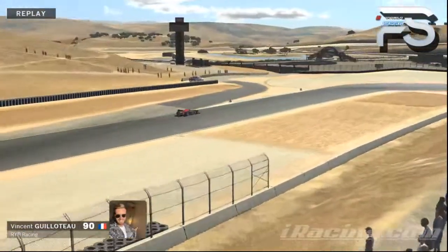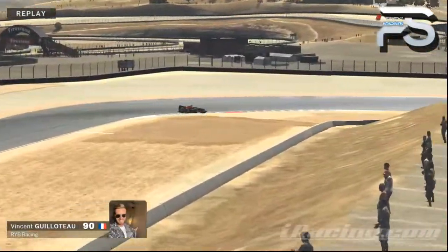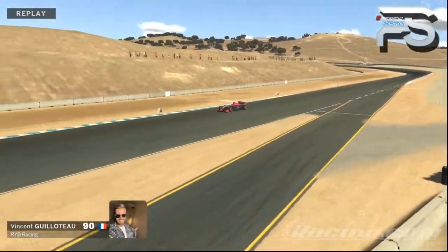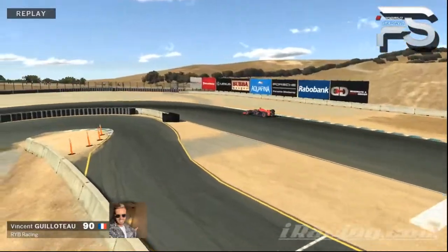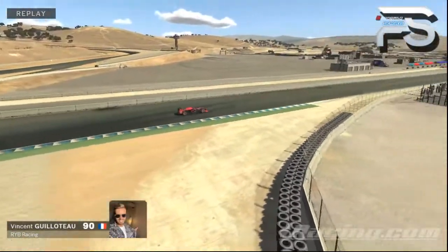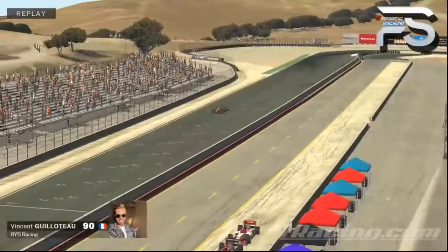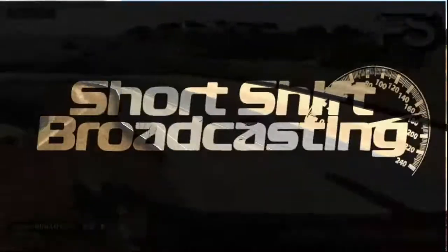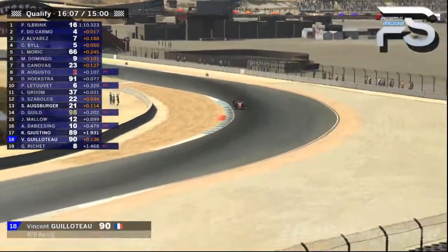It's that tight, and that second part of the corkscrew there that you saw going right, that's where you're dropping down like 40 feet or so, which makes the car very light, and it's very difficult to time it right when you can get back on the gas. So all the drivers are going to be looking at the same problems here.